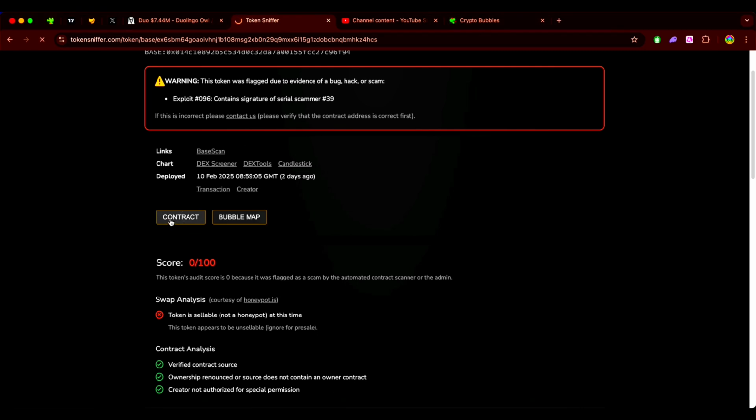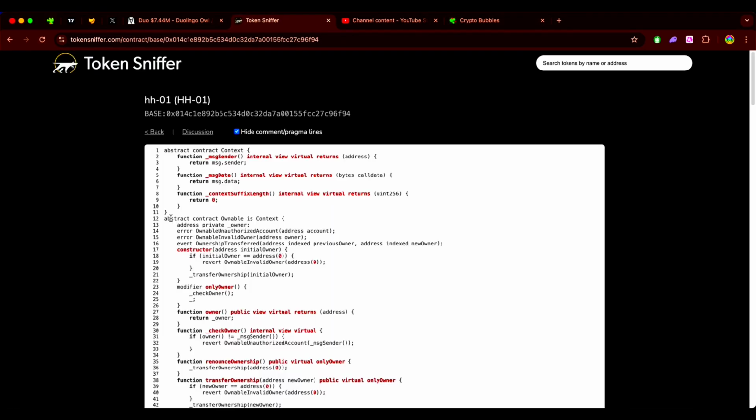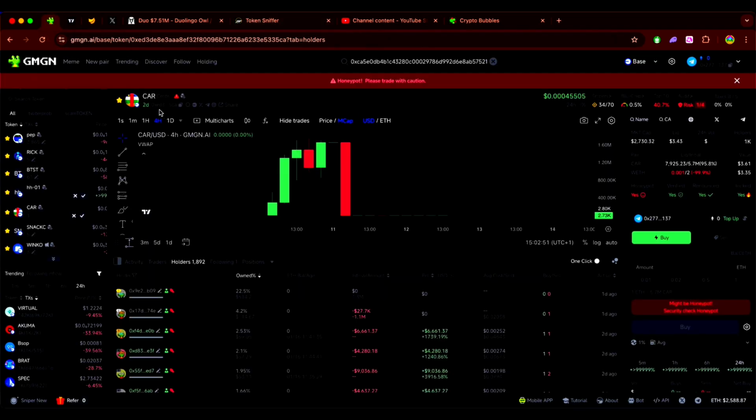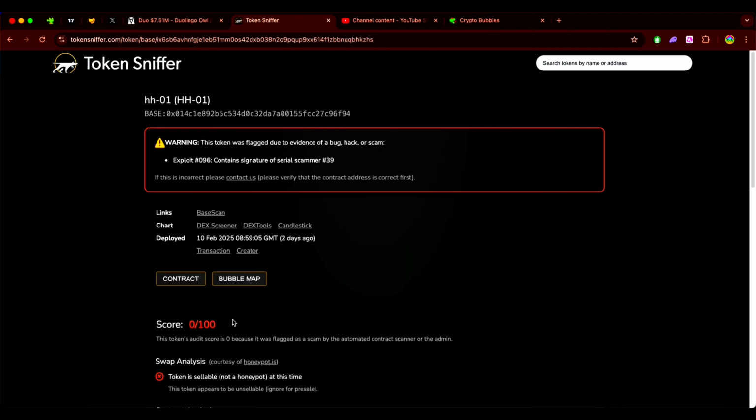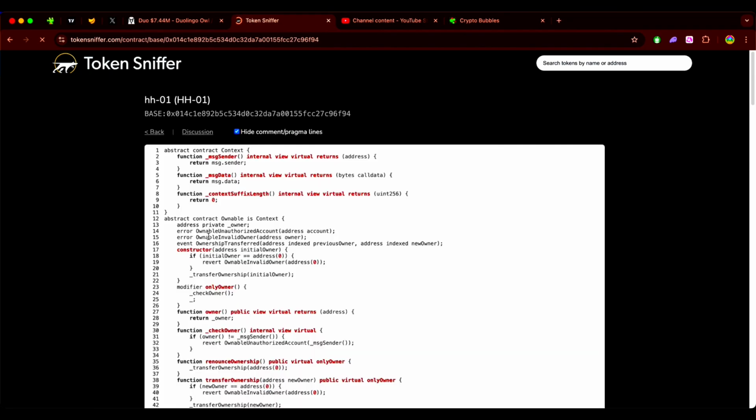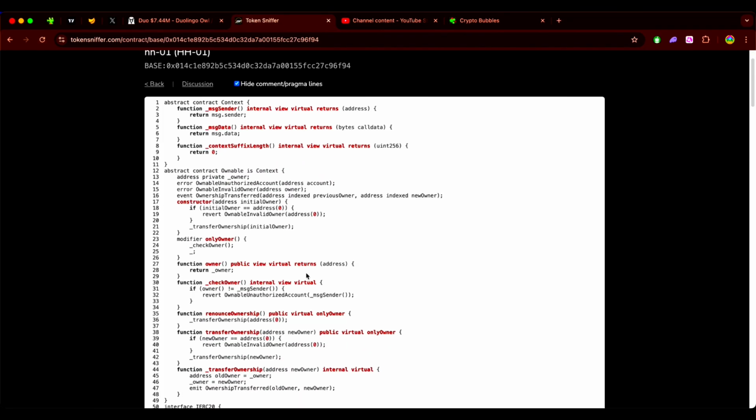So now I'm going to click on the contract address so you are able to know. All you have to do is make sure you copy the contract address from this place and come to Token Sniper or wherever and just click on it. Make sure you come to where you see the contract. It's open source. It's always open source, so you can actually verify it. So as you can see right here, we have this contract, all of this.